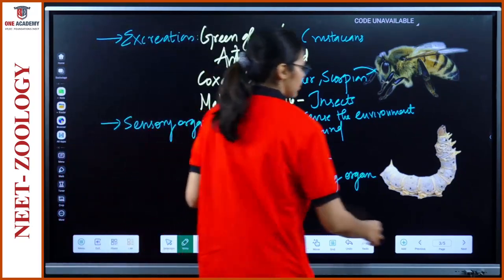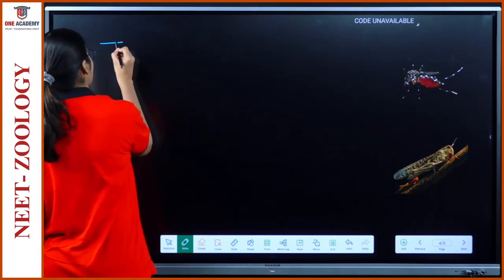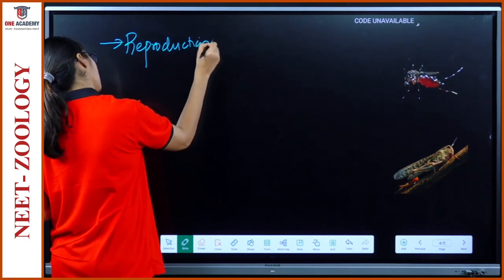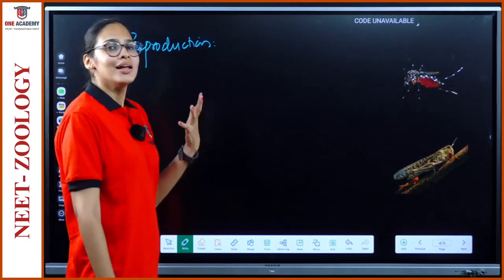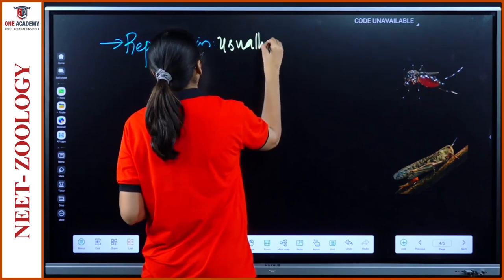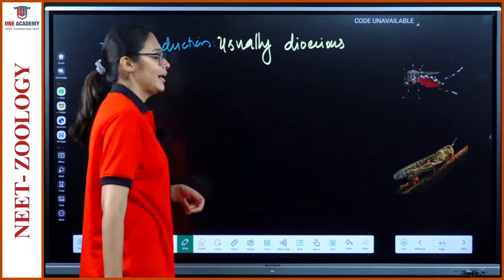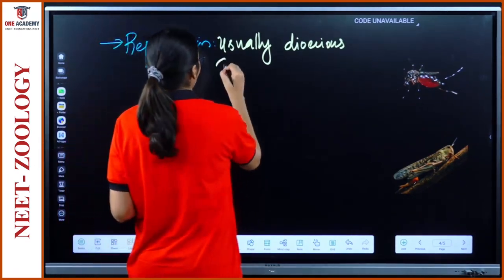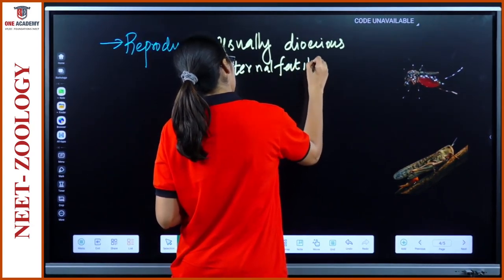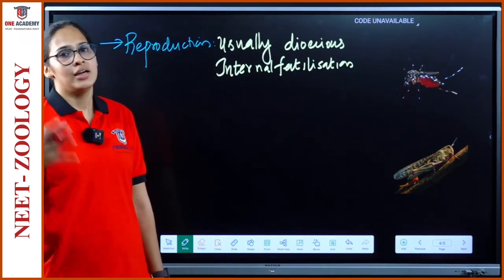Next, we can discuss their reproduction. Arthropoda are usually dioecious. That means not all, usually only dioecious. Fertilization is internal. They are mainly on land, right? So, internal fertilization.